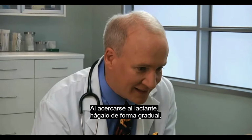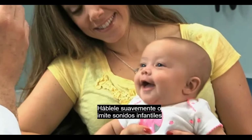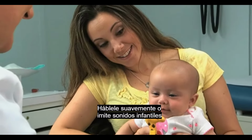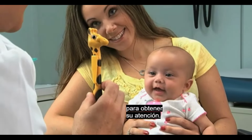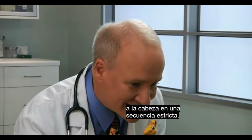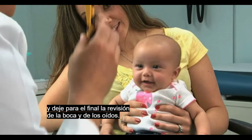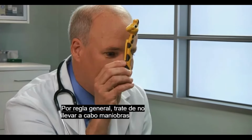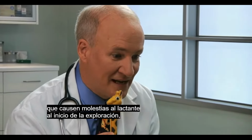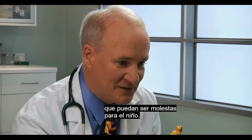Approach the infant gradually, using a toy or object for distraction. Speak softly to the infant or mimic the infant's sounds to attract attention. Don't expect to do a head-to-toe exam in a specific order. Take what the infant gives you and save the mouth and ear exam for last. In general, you will perform non-disturbing maneuvers early in the examination and potentially distressing maneuvers near the end.